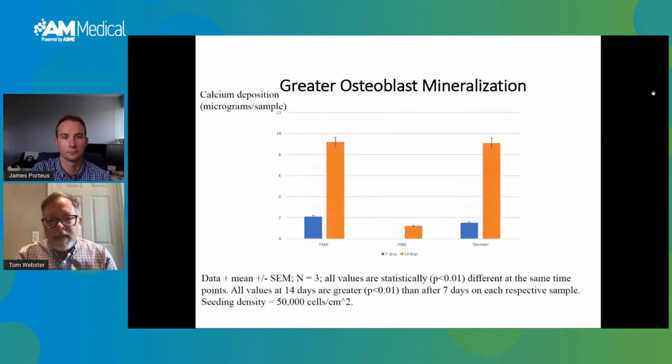So clearly we're seeing greater amounts of bone cell attachment on PEKK compared to these other materials. The next slide, Jim, that is leading to greater mineralization. So a bone cell secretes calcium, secretes bone-related proteins. That is bone, and we call that mineralization, where again, you can see greater amounts of mineralization by osteoblasts, the formation of bone in vitro on PEKK compared to these other materials, PEKK and titanium.